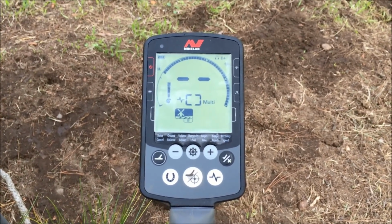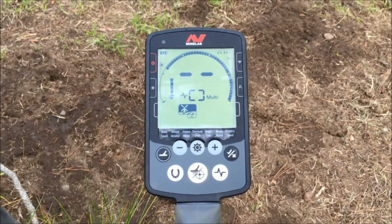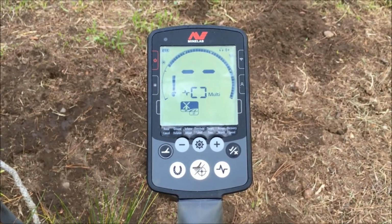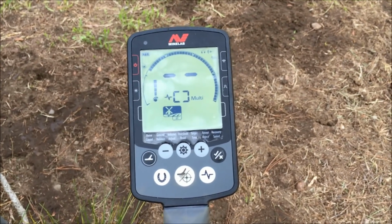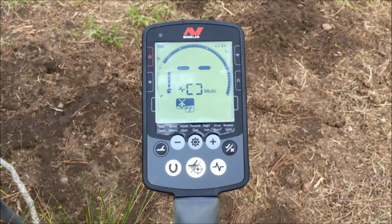Seems like that'd be an easy fix, because pretty much every machine I've ever used, it's pretty typically easy to differentiate a surface target from something that's deeper than 5 or 6 inches. So at any rate, lots to learn on this so far. I think it's a winner, but lots and lots of testing to do.